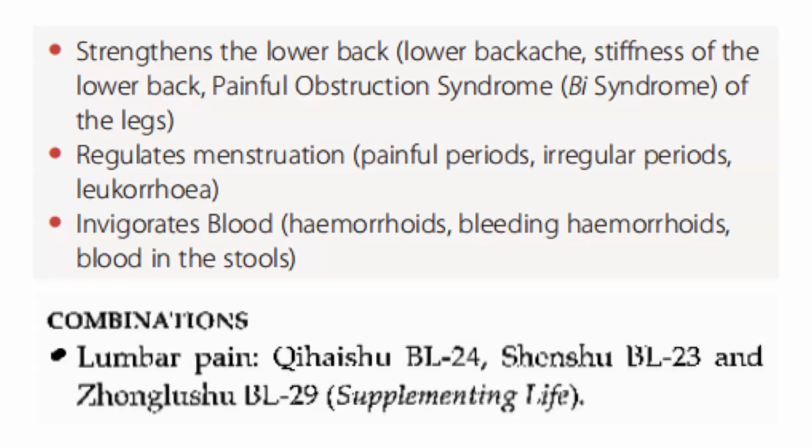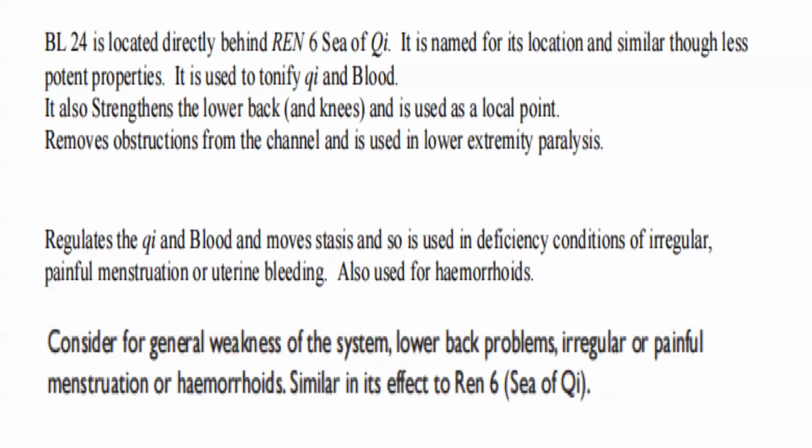It treats lower back ache, stiffness of the lower back, painful obstruction syndrome, or bi syndrome of the legs, regulates menstruation for painful periods, irregular periods, leukorrhea, and invigorates blood for hemorrhoids, bleeding hemorrhoids, blood in the stools. Combinations for lumbar pain: we would add bladder 23 and bladder 29 to bladder 24.